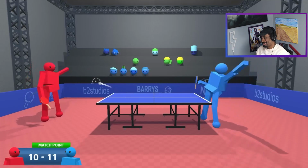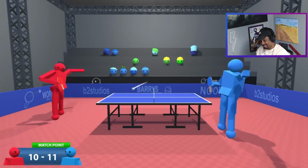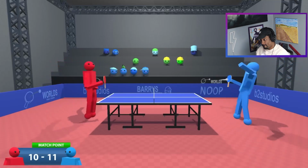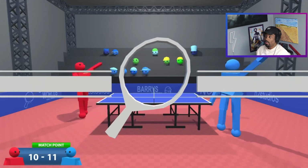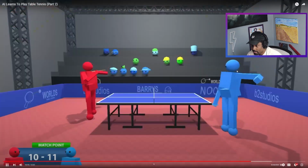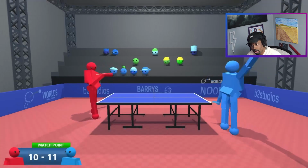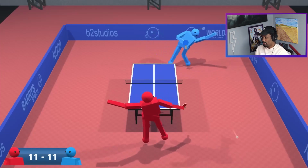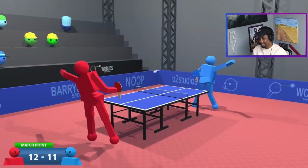Oh, Red is getting far away from the table again. But he's still kind of holding on. And Blue looks like he's going to fall over soon. No. Wait. What happened? Why did Red score there? Oh, it missed the table. Did Blue just choke two points in a row? Yeah. That's why.